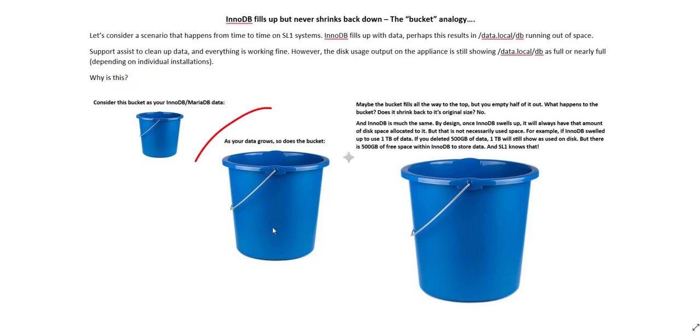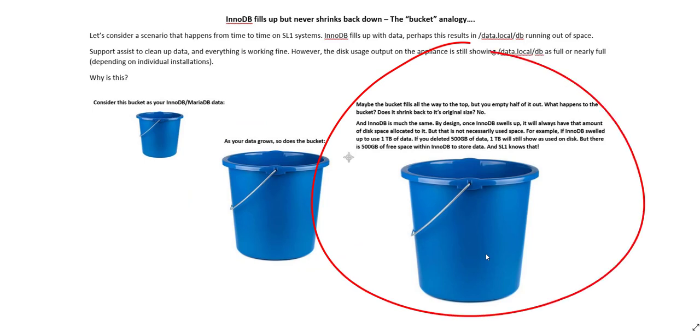As your data grows, so does the bucket. Maybe the bucket fills all the way to the top, but you empty half of it out. What happens to the bucket? Does it shrink back to its original size? No. And InnoDB is much the same.